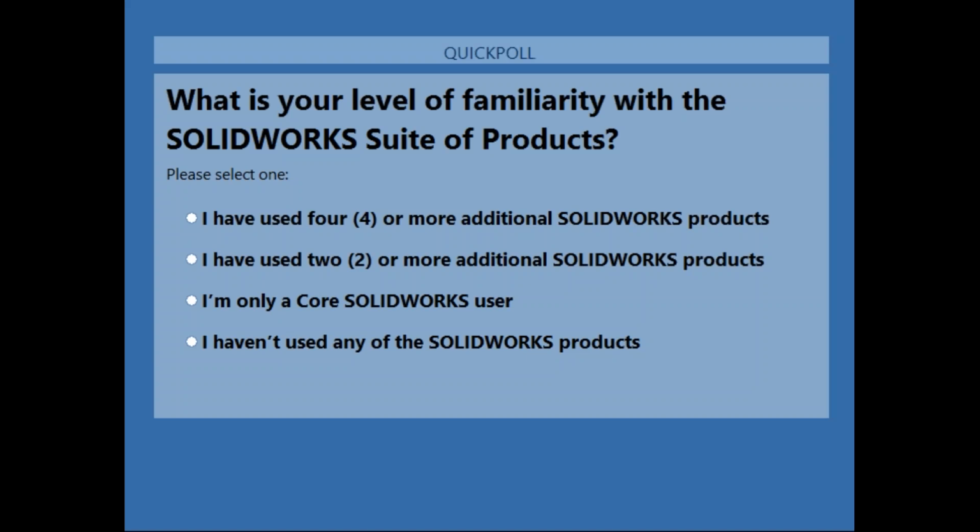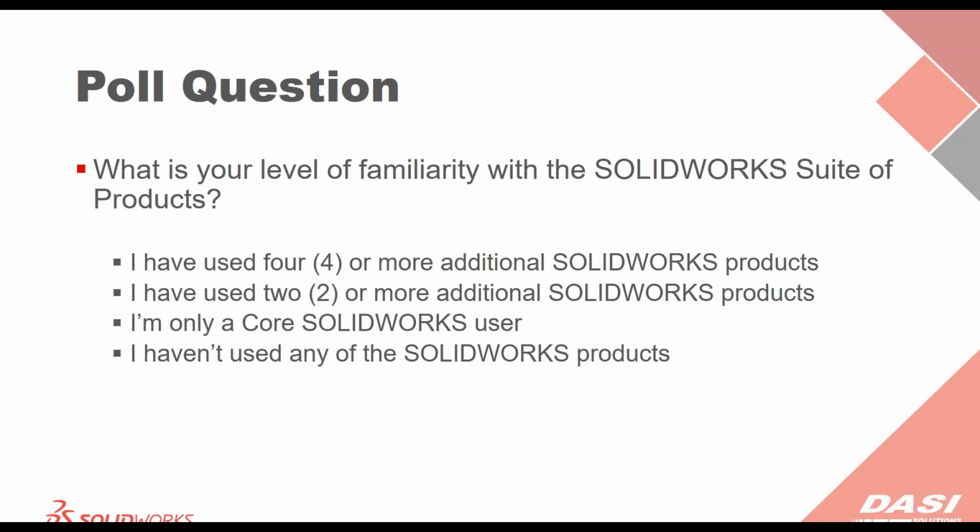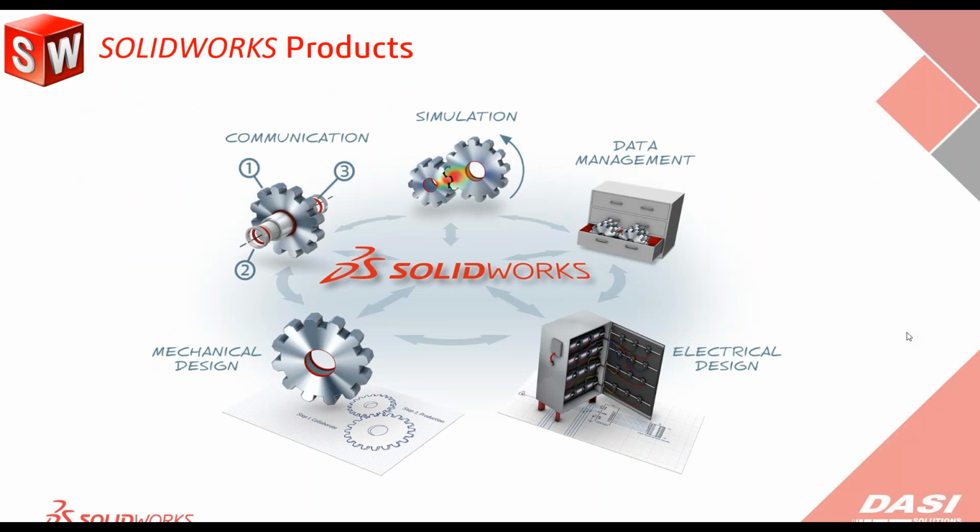All right, it looks like mostly everyone's voted, so I'm going to go ahead and close the poll here. Interesting to see, about 50% of you are only a core SolidWorks user, and then I've got a pretty good distribution between 2 and 4 products for the rest of it. So 30% have used 2 or more, and 20% have used 4 or more, which, wow, that's pretty cool. No one is new to SolidWorks, so that's good to know. This is a really good distribution to show you more products and what's out there and what you can actually do with everything we have to offer.